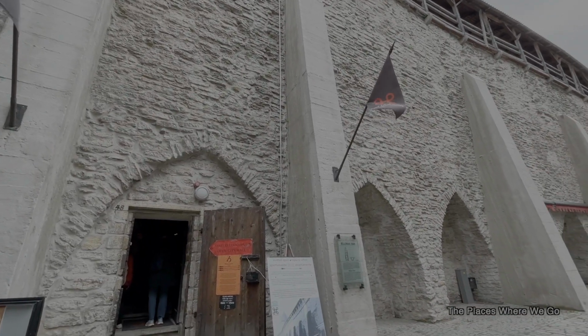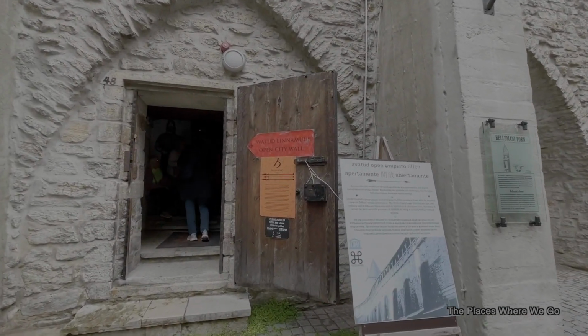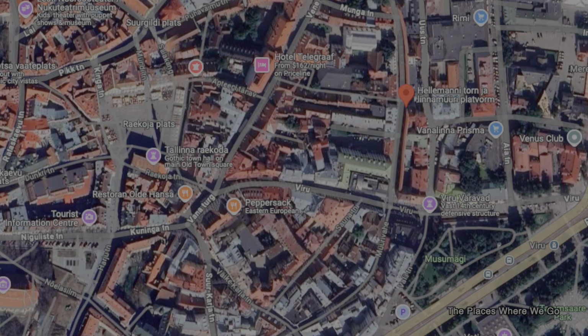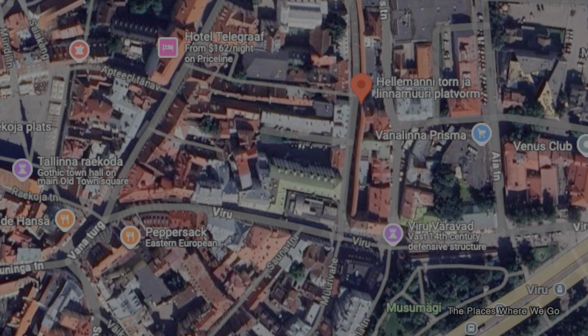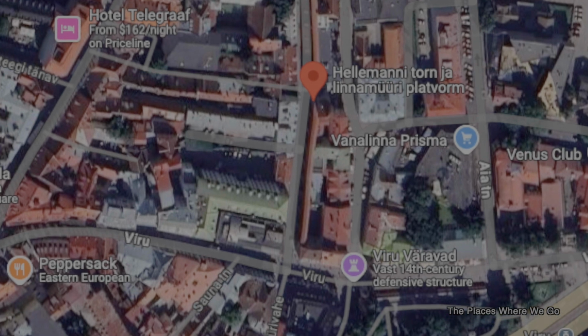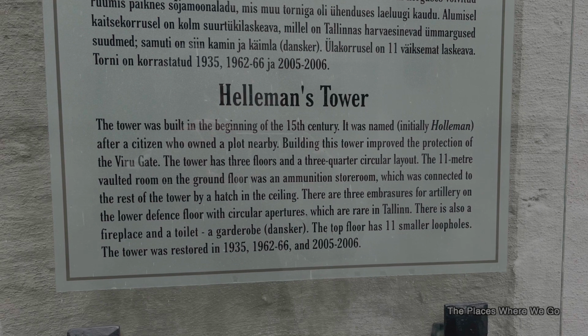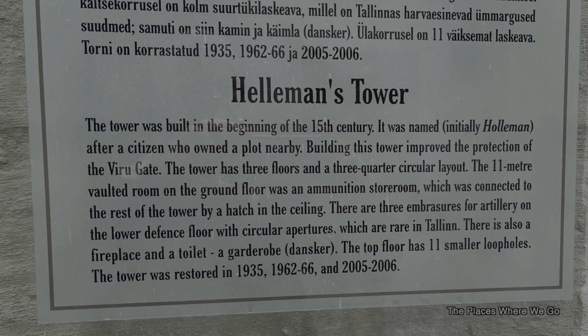Another attraction in Tallinn's Old Town is a place called Helleman Tower, which, as you'll hear, was quite memorable for me. This tower is adjacent to Viru Square. It's a well-preserved defensive tower built in the 14th century and stands over 45 meters tall, making it one of the tallest towers in Tallinn city walls. The Helleman Tower is named after a local merchant who once occupied the land next to it. The tower took nearly 300 years to complete, mainly due to interruptions caused by uprisings and political situations.